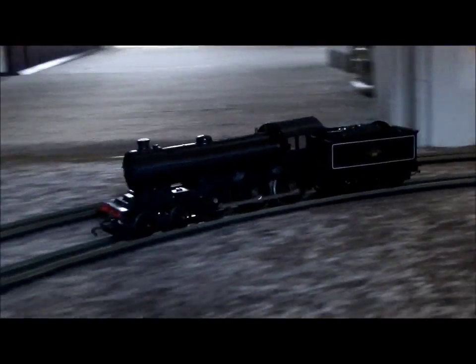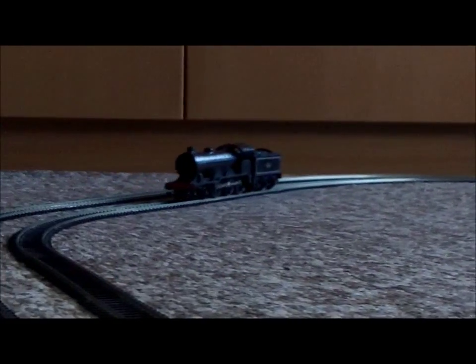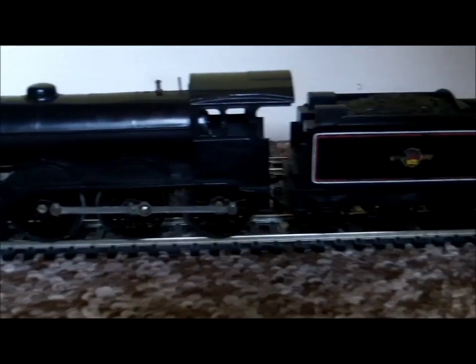Well, to eventually a pretty good running state. Whenever I get her out, I always run her light engine for a bit first, to make sure she's fully okay for pulling rolling stock, which it looks like she is. She really is good.